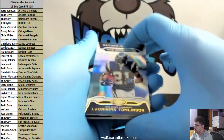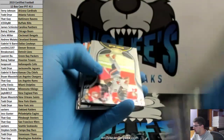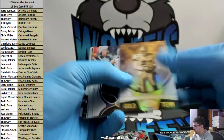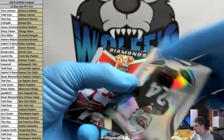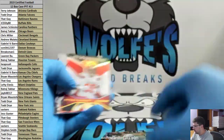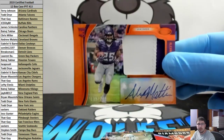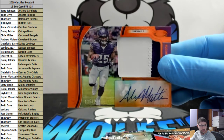To the front here, so the RPA's last. Hopefully it's a nice one. 199 Hopkins. 299 Raiders. And last up, Alexander Mattison, numbered to 299 for the Minnesota Vikings.